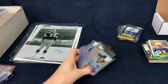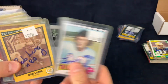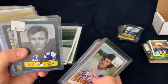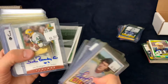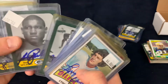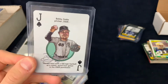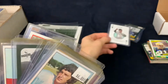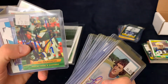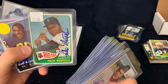Here's some more. These were just in top loaders, but these were all $2 a piece. Bob Long, Lynn Dickey. So you're seeing a lot of the same players. This was $2, Bobby Jenks, but that was from another dealer. Some of these kind of got mixed in. I haven't looked at any of these since I bought them, so I've been chomping at the bit to get to them.